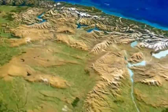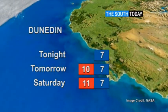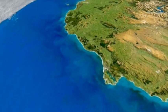Here in Dunedin tonight, it'll be cloudy with some rain and easterly winds bringing a low of 7. Tomorrow will continue to be overcast with rain, but dry periods should arrive by late morning on the back of moderate sou'easters, bringing a high of 10 and a low of 7 overnight. Not too bad. Expect more cloud on Saturday, but it will be dry with light northerlies, with a high of 11 and a low of 7 overnight again.